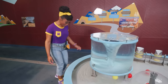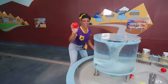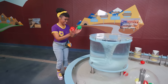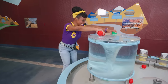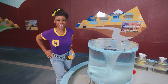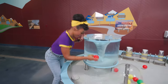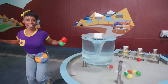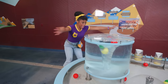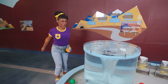Wow! Ooh, let's try three balls now. One red, one green, and another red. There you go. Ready, set. Do you think we should try four? Yeah, let's do it. Here we go. Are you ready? Are you set? Whirl away! Wow, that was so cool.